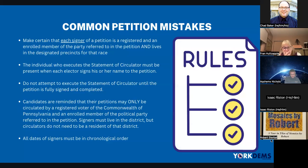And I will give you an example. Years ago, we had a couple where one spouse went down one side of a road circulating a petition, and the other spouse went down the other side of the road circulating the petition.